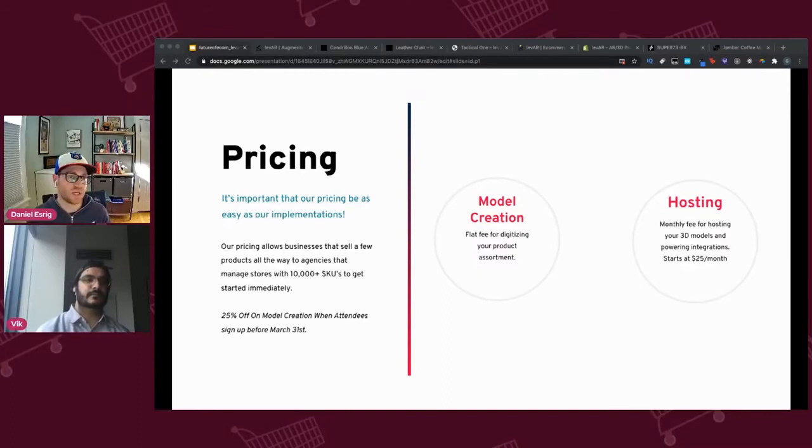So there are two pieces to pricing. We have the 3D model creation. This is the actual art process where we digitize your product. This can start anywhere from $25, and it can go all the way up to $250 or $500 for things that are really complicated, like a motorcycle or a car or a really fancy piece of gym equipment. So that's the first piece.